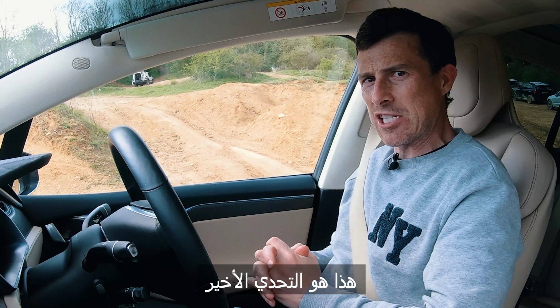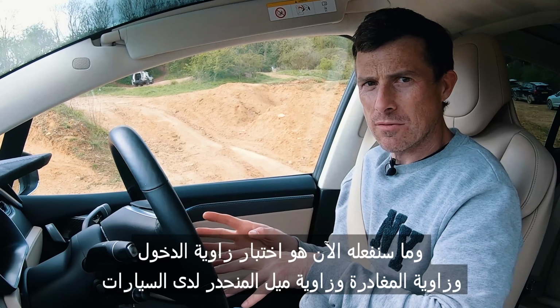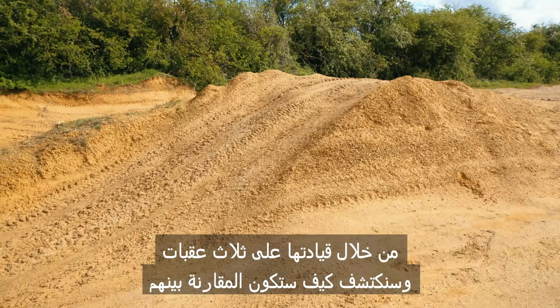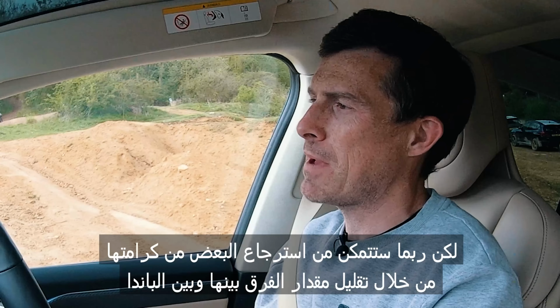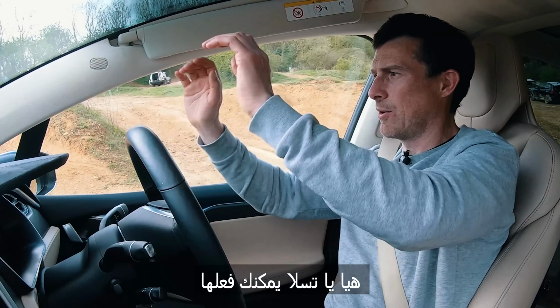This is the final challenge, and what we're going to do now is check out the cars' approach angles, their departure angles and their breakover angles by driving over 3 obstacles, and we'll see how well they compare. This car's already lost based on the current scores. It cannot win, but maybe it can save some face and close the gap on the Panda. Come on Tesla, you can do it. Here we go.